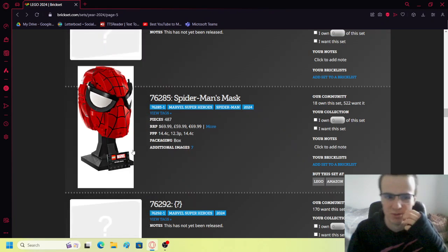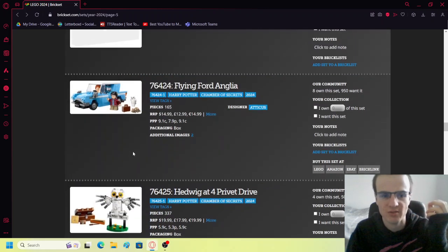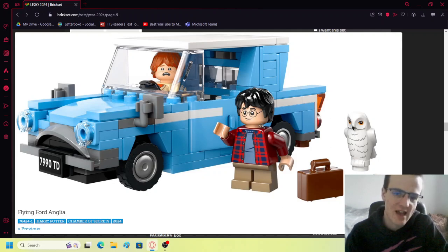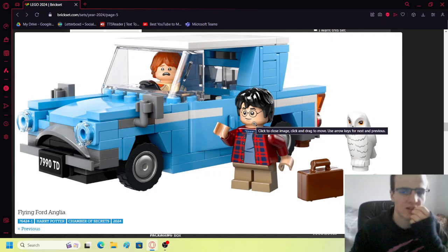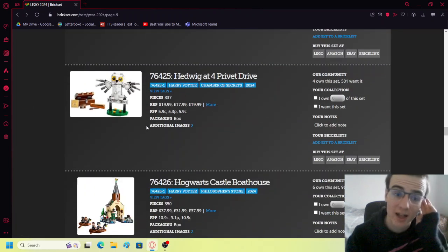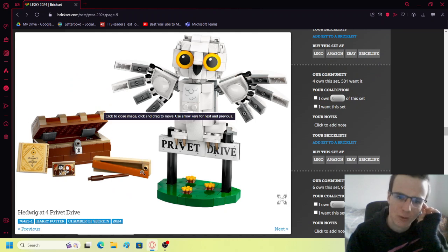Like, this looks terrible. Looks just awful. Harry Potter is a lot of weird stuff. I don't like this, for instance. This exact build, or this nearly exact build, has come in multiple other sets. So I guess it's neat to get it on its own, but dude, who only wants the Ford? I don't get it. This is like the third buildable Hedwig, and it's the worst one.